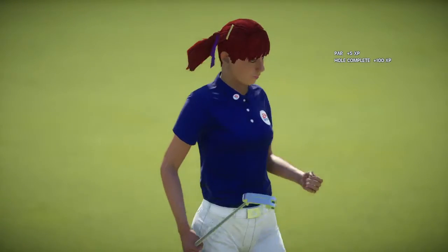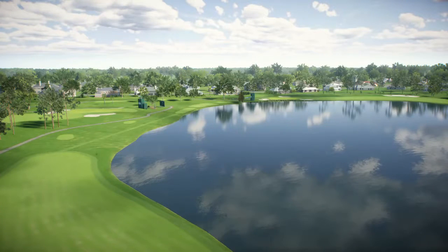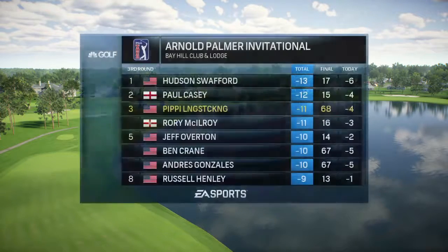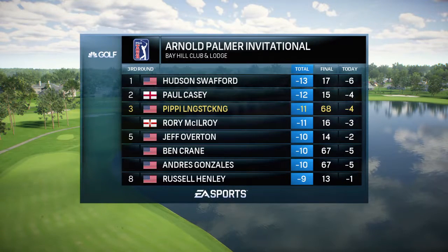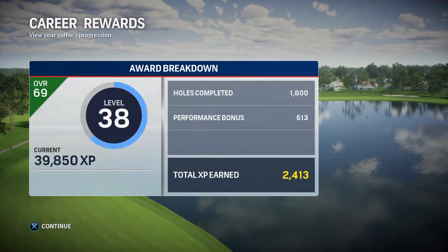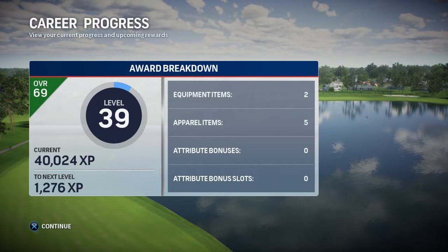Frank, a solid par right there, maintains his position. Good third round, Frank, and a good spot heading to the final 18. Yeah, to be in the top 5 right now, the caliber of this field, know that your game is good enough too, and a legitimate chance of taking home the trophy come tomorrow night. This really is what all those hours on the range contribute to, this moment right now.